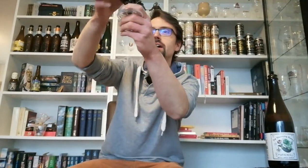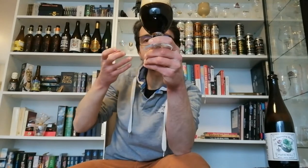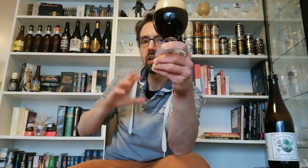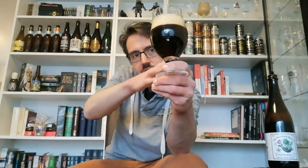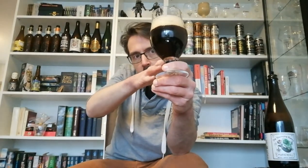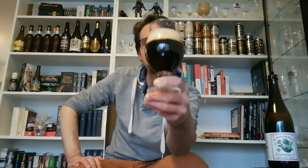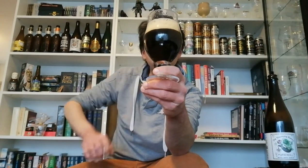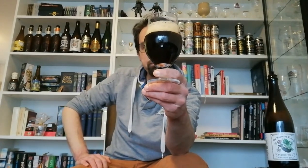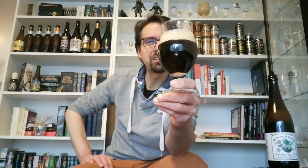It is a lovely dark brown. This is definitely what a porter should look like. It is not this pitch black affair. This is a lovely, very dark brown with this sort of mahogany wood on the bottom. You guys probably can't see that, but that looks fantastic. And the head is frothy and thick. Big holes, small holes, big bubbles, small bubbles. It's all around.